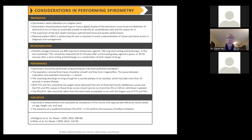A lot of people have trouble following the instructions. You often have to demonstrate it yourself several times to get the patient to do it right. And even after coaching the patient, sometimes you just can't obtain a valid spirometry. So it's important not to try to interpret a questionable spirometry value or base your treatment on that.